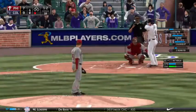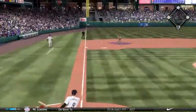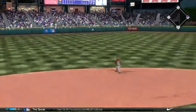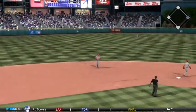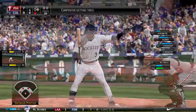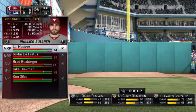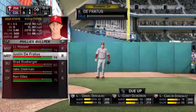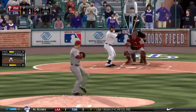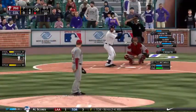Too high, 1-2. And now, as a hitter, 1-2, you've got to be thinking right center field, but take a little swing out and try to drive something the other way. Daniel Descalzo will get another shot now, 2 for 3 in the game. Now here's the first pitch. And he tries to hold back on the swing, but I think it would have been ruled a strike anyway.